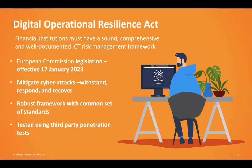So the point about DORA regulation is it's enforceable. It's up to 3% of turnover is the maximum fine for non-compliance. And how are they going to make sure that you comply? They're going to get third-party auditing involved. So third-party penetration testing, not just across the mainframe, but across the enterprise. And yes, absolutely, we remain committed to delivering penetration testing within BMC.